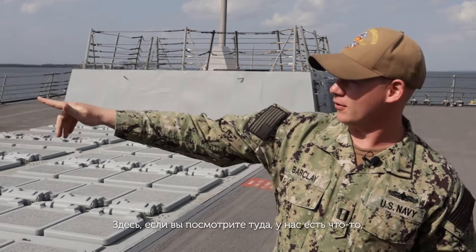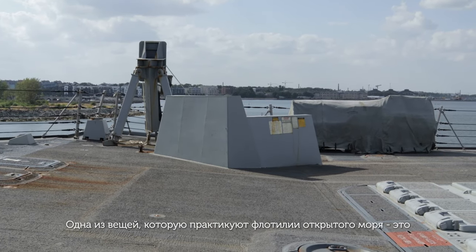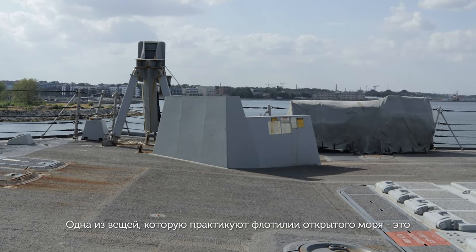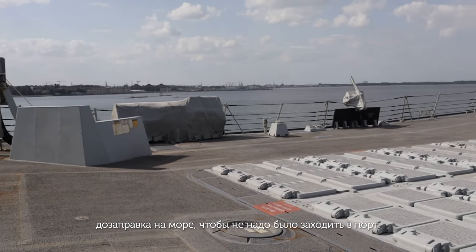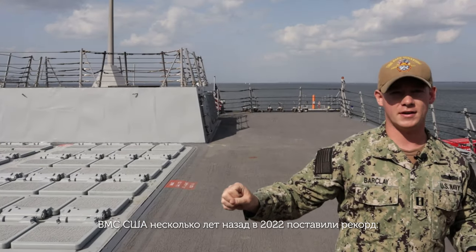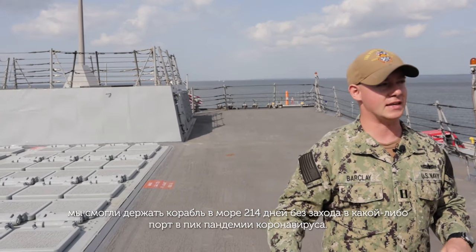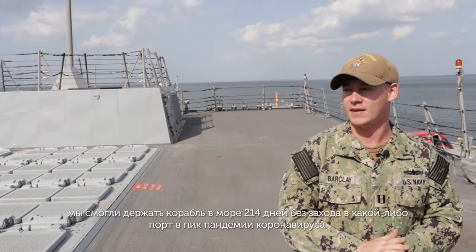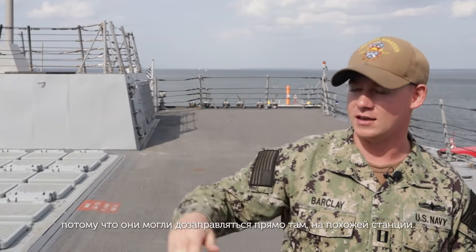Right here, if you look over there, we have something called a refueling station. So one of the things that blue ocean navies do is they will refuel at sea so that we do not have to pull into port. The US Navy a couple years ago in 2020 set a record. We were able to have a ship at sea for 214 days without pulling into a single port at the height of COVID because they're able to refuel right there at a station like that.